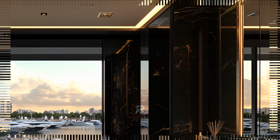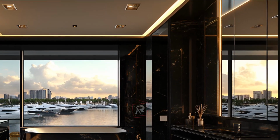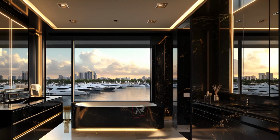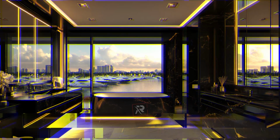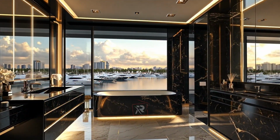Cost and access. The 2026 Volvo Motorhome starts at $280,000 and can cost up to $400,000 for special builds. Volvo offers limited production and bespoke interior design for exclusivity.